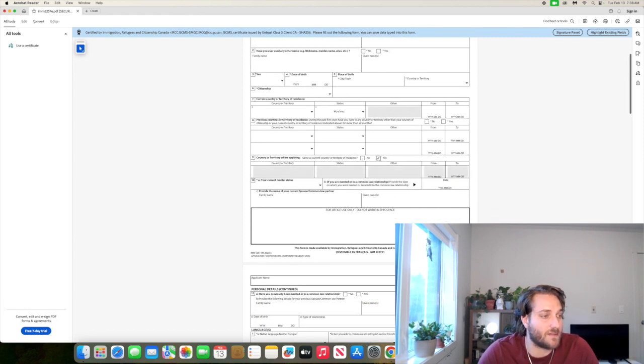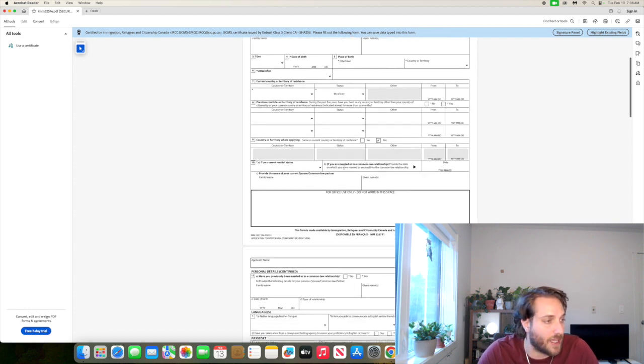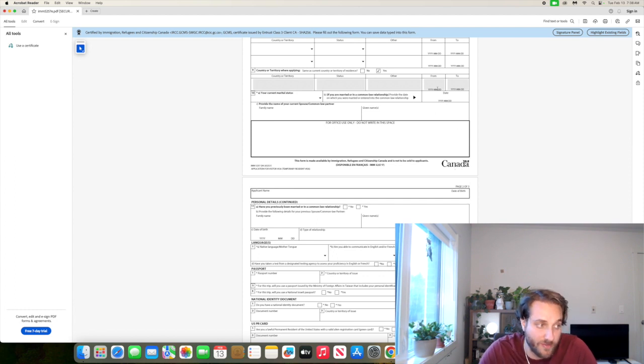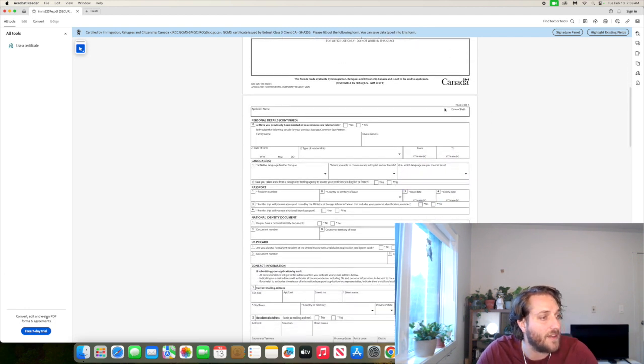Yes, same as country or territory where applying. He's applying from Canada. Marital status: make sure that I put in his wife here, family name, given names, that they match, and that the marriage date is the same that I've put on previous applications, so there's no conflicts. It's easy to make those mistakes, like dyslexia, mixing up month and day. So just be cautious with that.